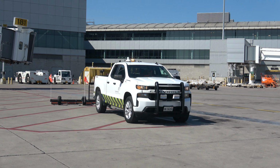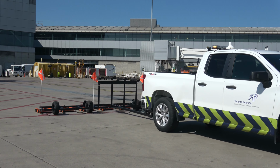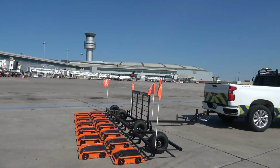We are saying its top speed is about 40 miles an hour, but you don't really want to go that fast because it's not going to work as well. It will work, just not as well as it would if it was slower. So I think we recommended 10 to 25 miles an hour at the most.